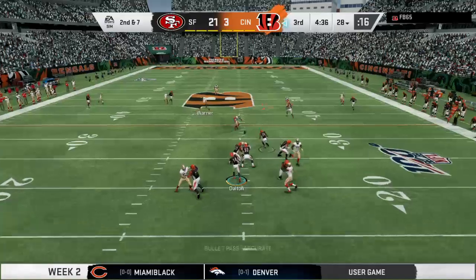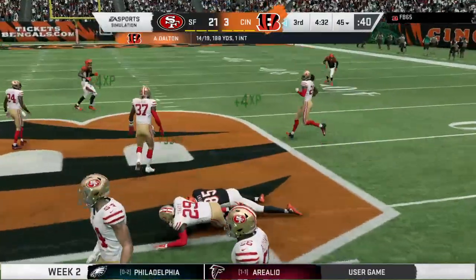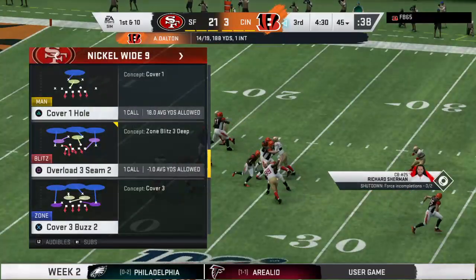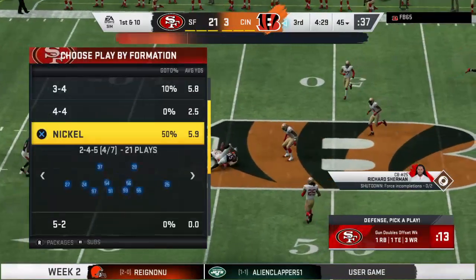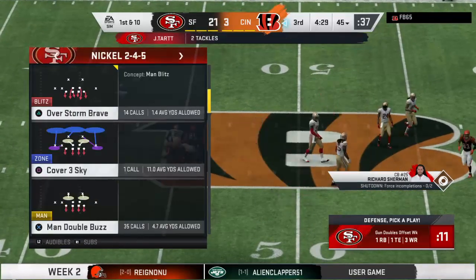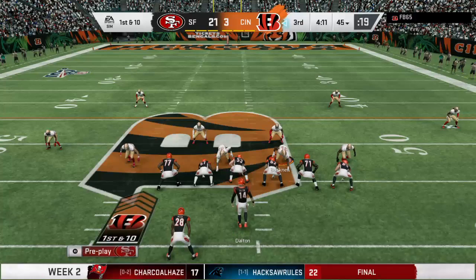Here's Dalton. Caught Eifert over the middle. And brought down, but not before reaching the 45-yard line. That one good for a first down pickup of 18 yards. First and 10 at the 45-yard line.